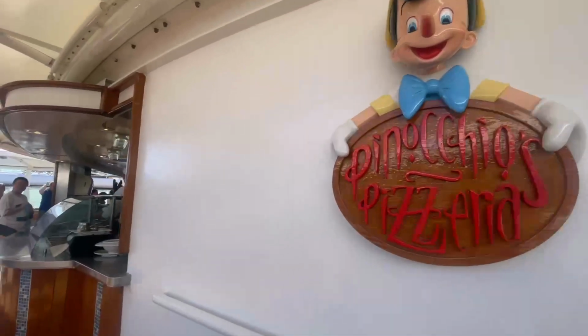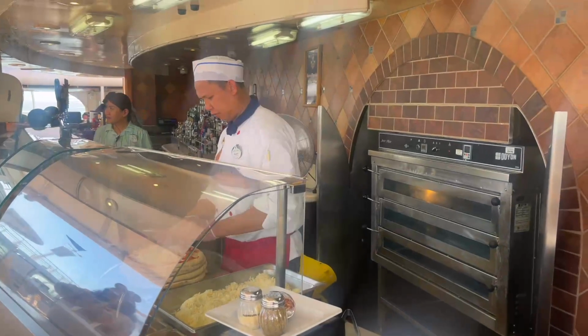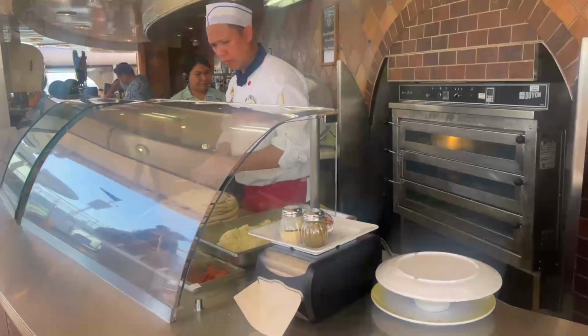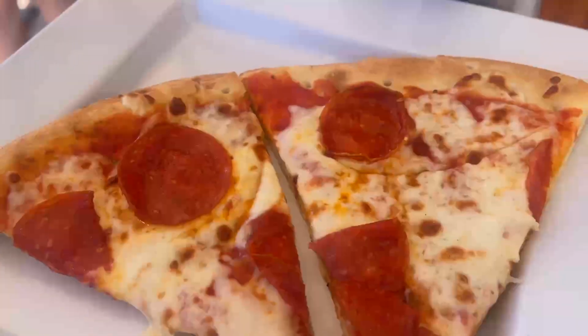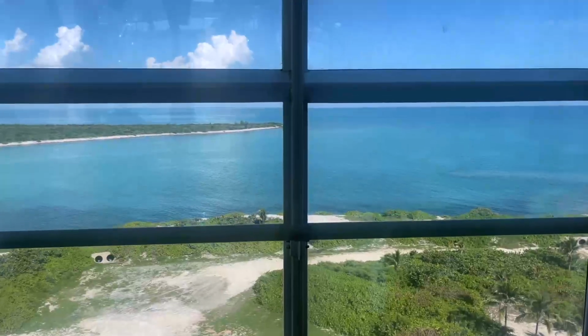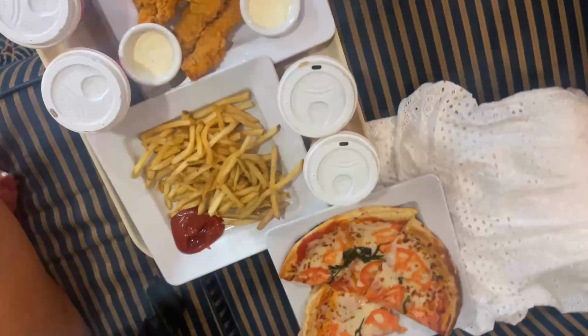Snack time, let's go. This is Pinocchio's. Look at all the ovens that they have. You gotta make sure you come up every day because they'll have a special pizza. I got pepperoni, but the special today is mushroom. We got a heck of an order here.